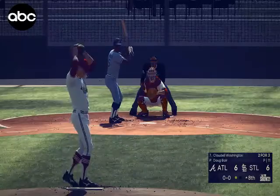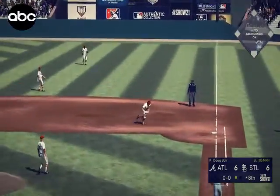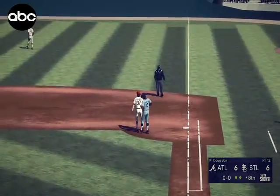Stepping in now, Claudio Washington, as it's grounded sharply to first. Reined in, and a step on first for the out. 3 unassisted.